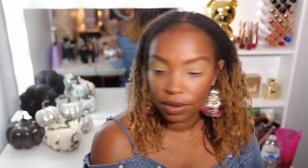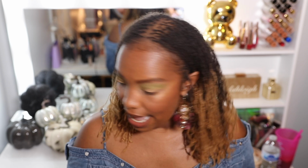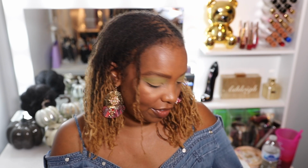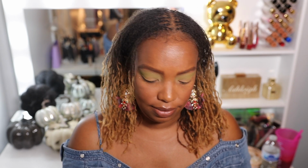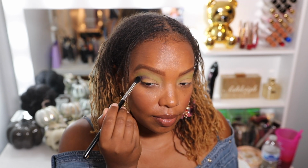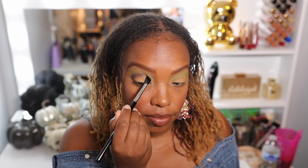So it blends out so nicely. All right, so that's nice and bold and vibrant and pigmented. And now I want to go in with a different, smaller brush, so this is a Sigma E49. I'm going to go in with Cheshire's Curse, which is this nice little plummy shade. Did we use this? I don't think we did. I used it the other day. And I'm just going to build that up in the crease. And look at the layering, it's not turning muddy or anything.